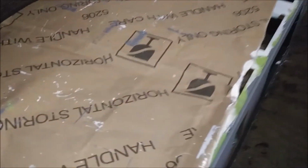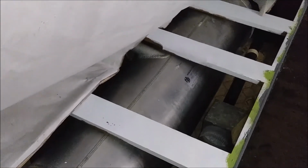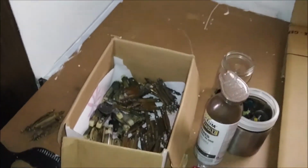I'm not too sure how this one works. I haven't really gotten into it and looked yet. But there's my water tank. I may or may not be using it. I like having reserve water though, so I may be using it. So we'll see. All my latches are in this little container here.